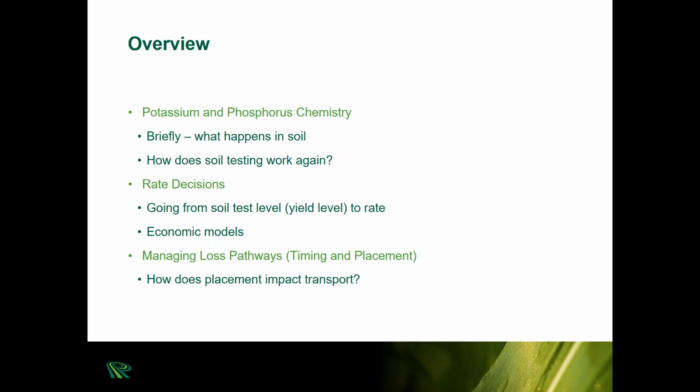Some of that's going to come in on the chemistry. Some of this is when I transition, when we start talking about rates. So we are going to cover how soil testing actually works, and then translating that into rate decisions. How do we go from collecting soil test information, what's done at the university level, to help provide some guidance and some guidelines for making nutrient rate decisions.